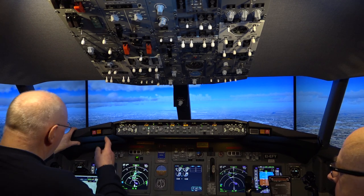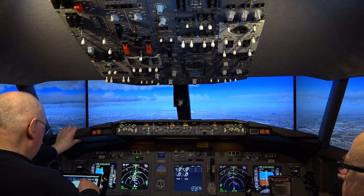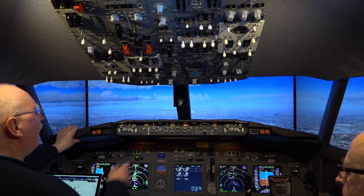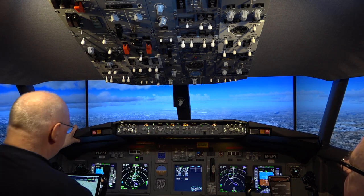No, I can go 23 right. I can change. Why not? I suppose I could do that. But I don't want to. I want to go in on 23 left because that's close to the terminal. So that's what I'm going to do.